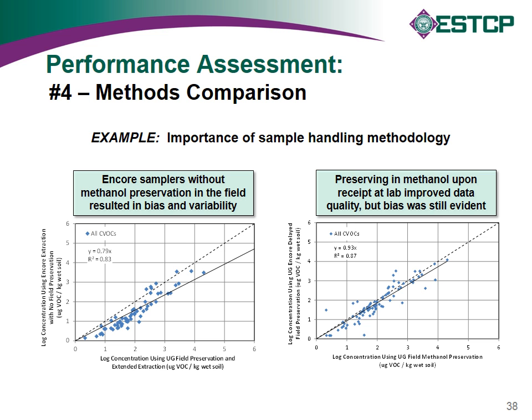We're just going to show a snapshot of some of the data that came out of this. The left graph on here is showing on the y-axis data from Encore samplers, and the x-axis shows data from the Guelph sampling device plus field preservation.